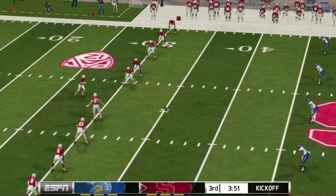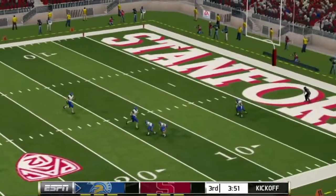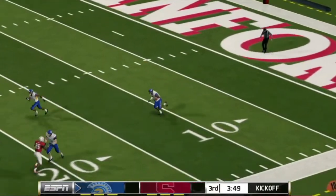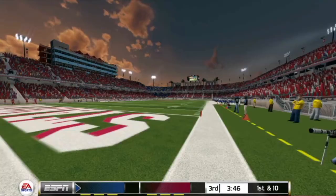The kicker looks like he's ready to kick this one off. Fielded at the 4. He's to the 20. Brought down at the 29-yard line.